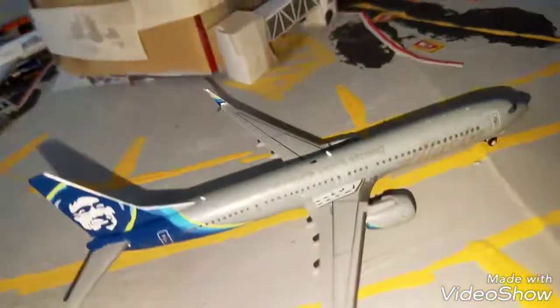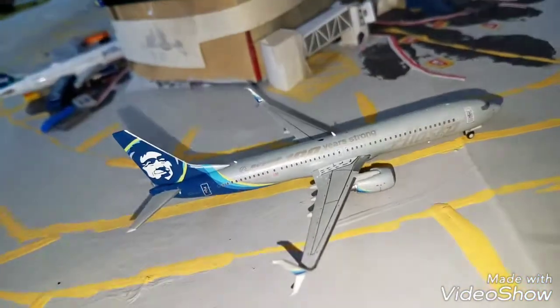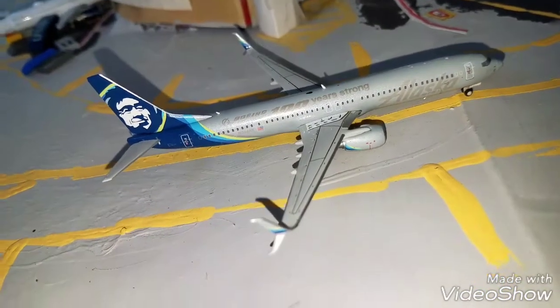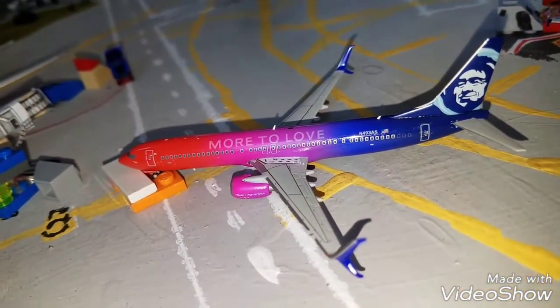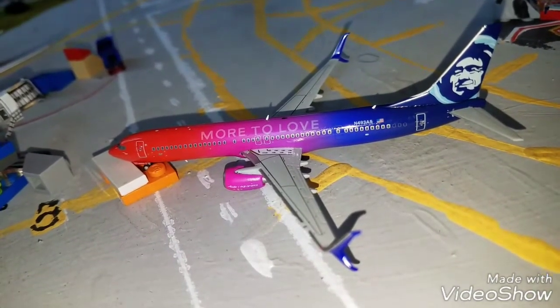Now I'm making my way around. Alright, so right here we got the Alaskan 737-900 in the 100 Years Strong. This guy's going to be heading out to Seattle. Back here, we have some aircraft. So we have another Alaskan 737-900 in the Mortal Love. He's pushing back for his flight out to Portland.